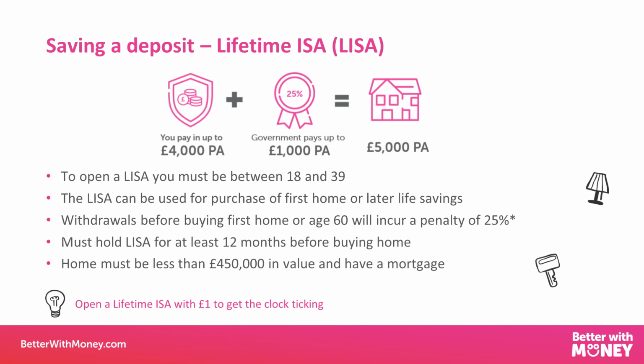But if you're looking to buy your first home, then you might want to look at a particular type of ISA called a lifetime ISA, which I've shown up on the screen here. And this is a government initiative designed to help you get on the housing ladder more quickly.